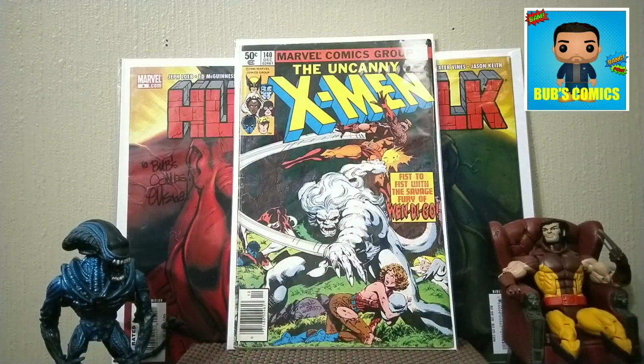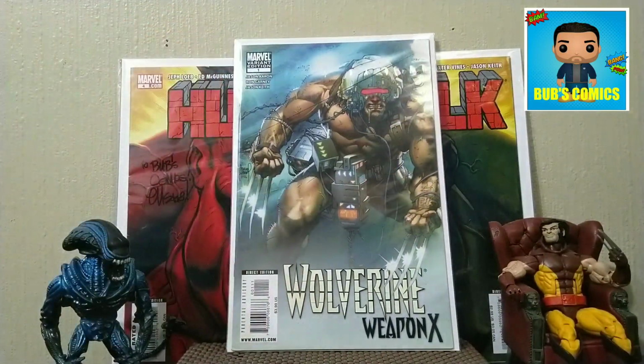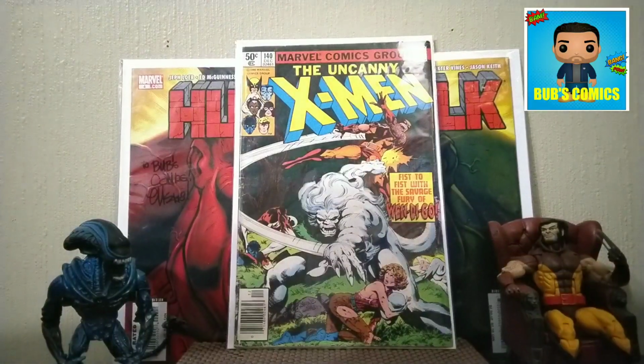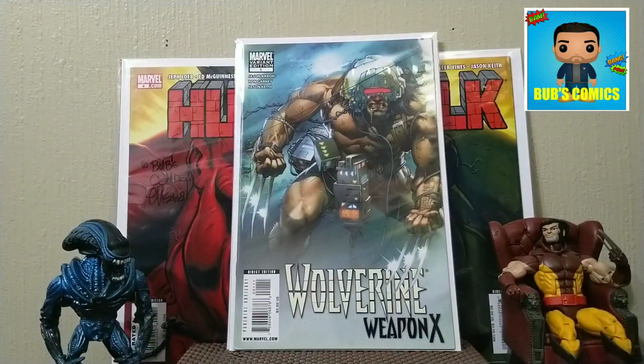Next, we have another variant. So here is Wolverine Weapon X number 1 variant edition. I think that's an Adam Kubert. Yep, it is Adam Kubert. The art there is looking pretty good, and he is in full Weapon X gear. So really happy to have that.